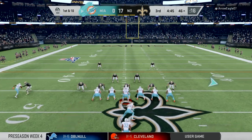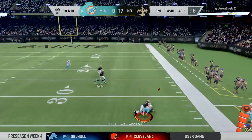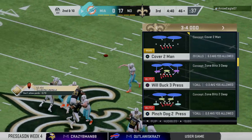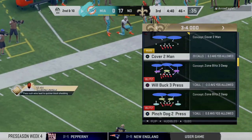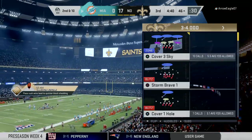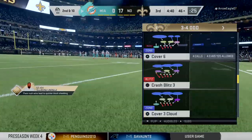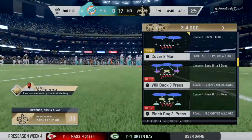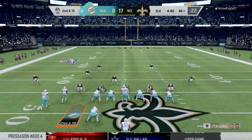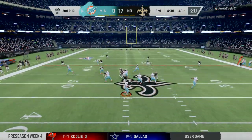First and 10. Here's Fitzpatrick. And that's going to be incomplete. Too tough to hold on to that one. It's second down. We have not seen a whole lot of wide open receivers. Everything seemingly has been contested. And that's another nice job there to force an incompletion. They've been very cohesive, knowing each other's moves all game long. And they've been on the spot just about every time. And they've held them in check on the scoreboard. An incomplete pass on first down. That leads to a second and 10.